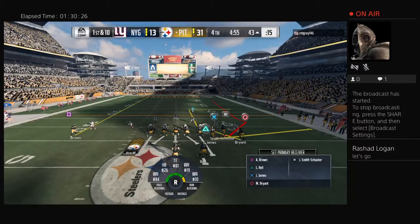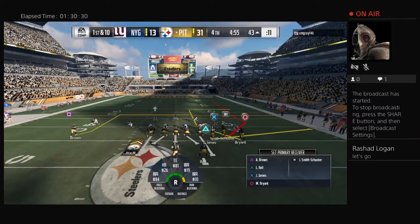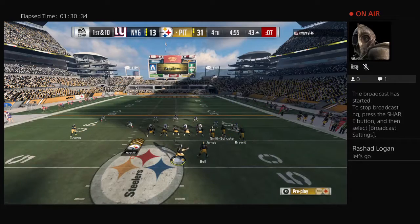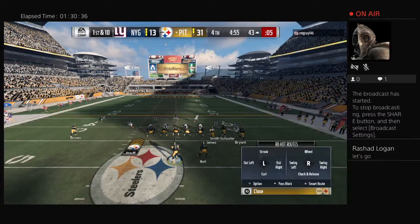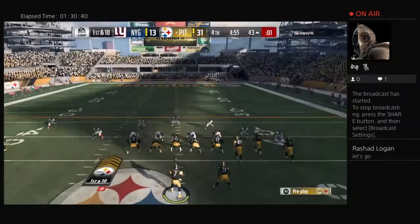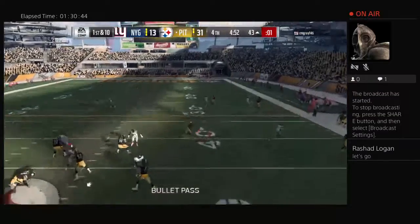Check your backer, check your backer. Okay, here we go. Switch. Blue 30. These two. These two. Watch 80. They'll need to get the play off quickly. Hey, check three.